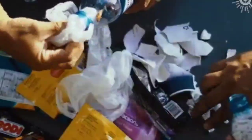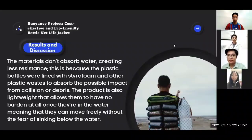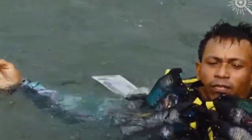Additionally, these plastic bottles that are inserted in the pockets of the DIY life jackets serve as the front objects that will trigger the buoyant force. Lastly, with this efficiency at hand, it won't fail you on its quality and durability. You may be wondering how the bottleneck life jacket was able to keep individuals buoyant. Well, it is because of the recycled plastic bottles being lightweight.